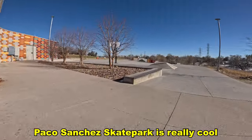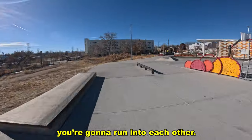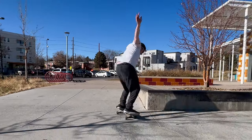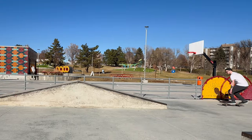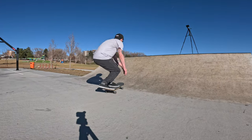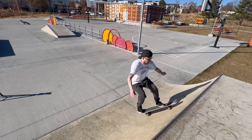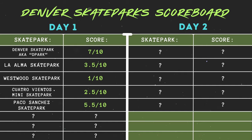Paco Sanchez skate park is really cool. However, it is extremely linear. So if you're skating it with a bunch of other people, you're gonna run into each other. I'll count it for the sake of this mission. Done with Paco Sanchez skate park. Moving on.